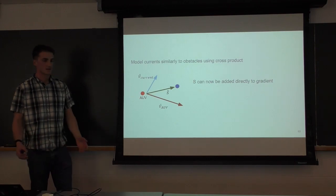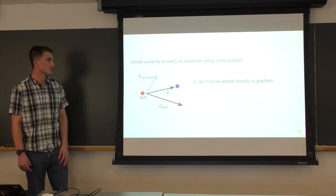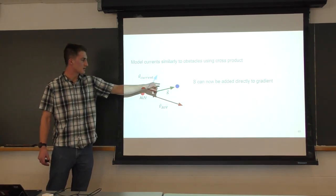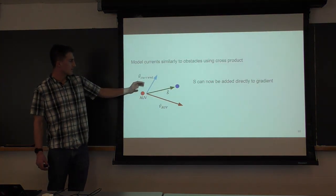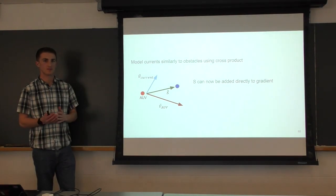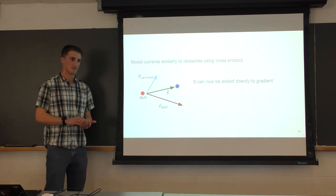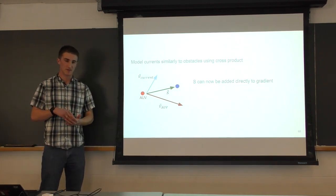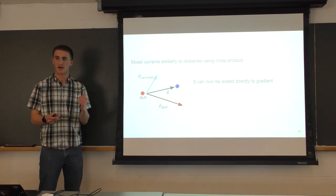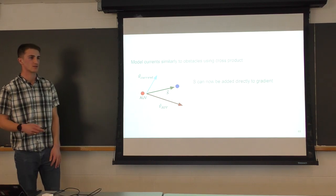And the solution to this is modeling them similarly to how we model obstacles. So we take the cross product of our current location to the goal vector with the velocity at our current location. If the cross product is positive, it's helping us towards our goal, so we're going to put a negative term in the gradient, pushing you towards the goal. And if it's in the opposite direction, we'll push you backwards away from the goal. So kind of high level, that's how it would work. We're not going to go too much more into detail about it.